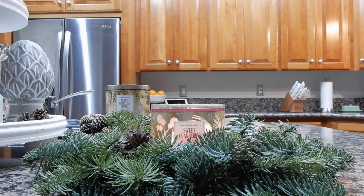So, Sweet Cranberry Pie. I was so excited about this one because I happen to love cranberry scents. I love cranberry in the fall. I love it during the holiday time. I think it's just such a quintessential, perfect holiday fruit scent. And this one does not disappoint, you guys. I'm really loving this candle. So there's a little spoiler for you.